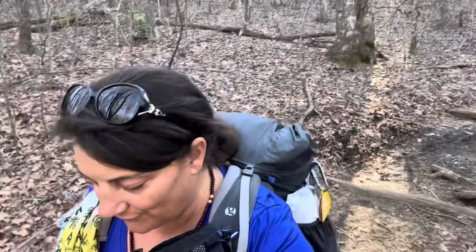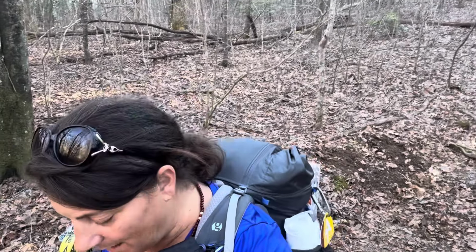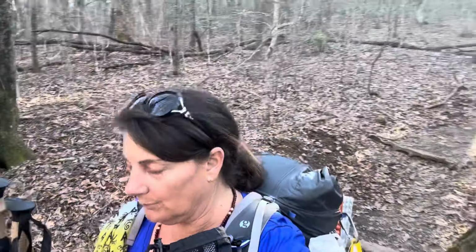All right, first mile on the AT of 2024. You can see my yellow tags. I have a yellow and a purple, matching colors. Is under the belt. Went to the first white blaze, and this is what the plan is. So Joe hiked with me up there the first mile, and then we're going back to the car.